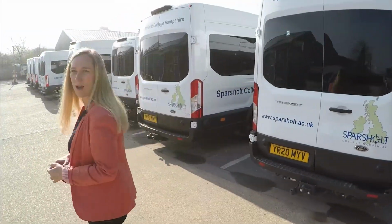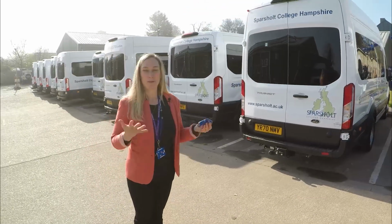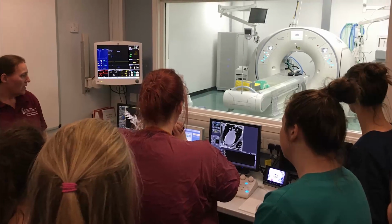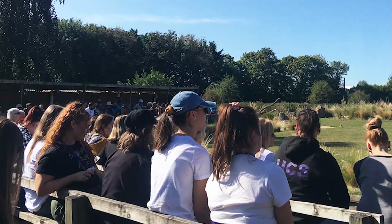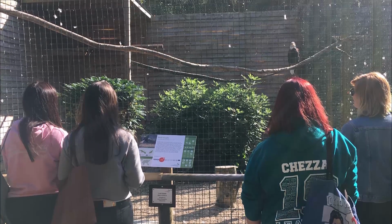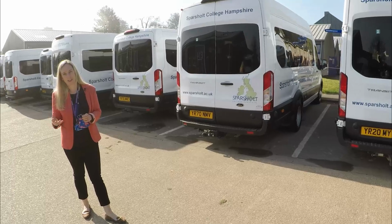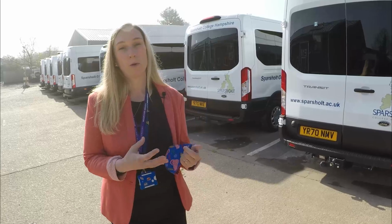So we have a large fleet of minibuses which allow us to take students out on trips when we can to all sorts of facilities. So we go to RVC to look at the diagnostic imaging and the hospital there. We take them to Fitzpatrick's and Southern Counties, to pet crematoriums, just to provide sort of that more variety, so it's not just sat in a classroom, but they are always linked to modules. So for example, the pet crematorium, we take them in relation to principles of vet nursing when we talk about grief and supporting clients through that process as well.